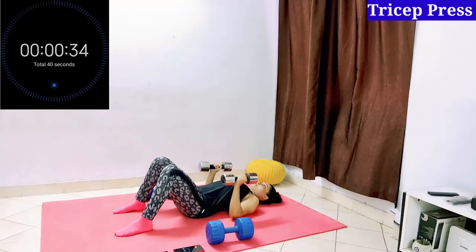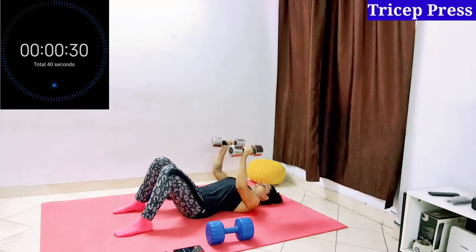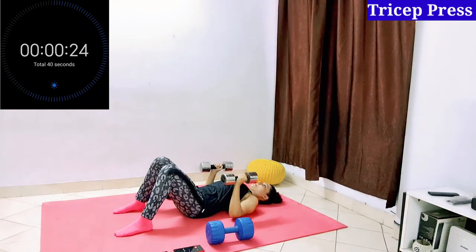It's a great workout for people looking to work their triceps, who get elbow pain from skull crushers and other extension variations. The dumbbell floor press is a great workaround.